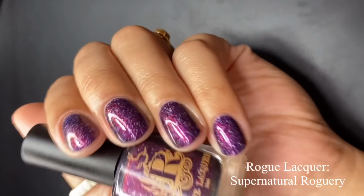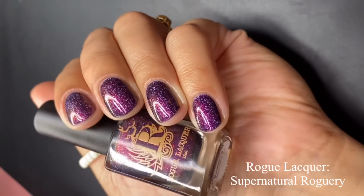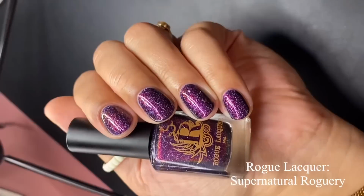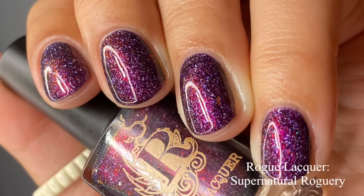It gives it a little bit of daylight in a dark sky, even though it's not super dark, but I think you know what I mean, right? You have this beautiful dark base, but then you have lighter components that peek through. It's gorgeous. This is a beautiful, beautiful shade. And it's hard. This month is going to be hard, guys. This is another tough month. Pictured are 2 coats of Rogue Lacquer Supernatural Roguery with a glossy top coat.